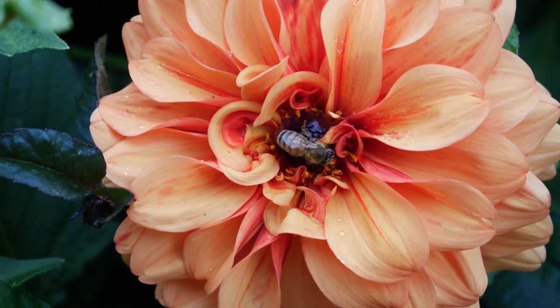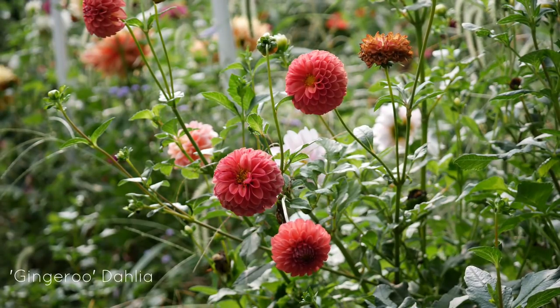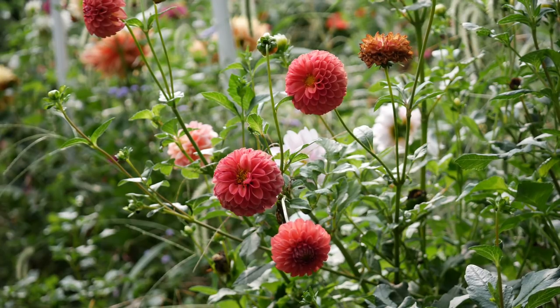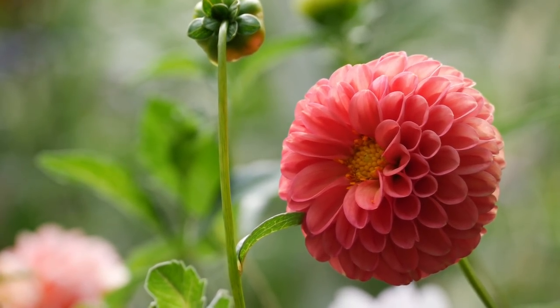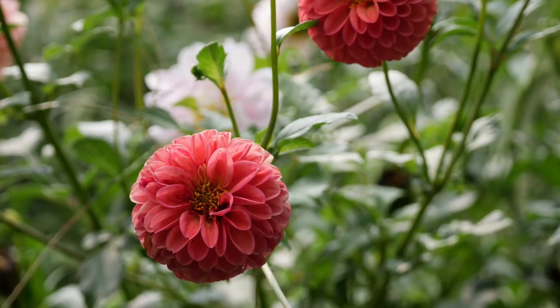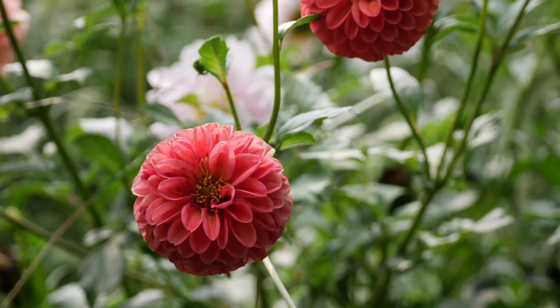Next we have Gingeroo. This came from Swan Island Dahlias. I was really surprised by the look of Gingeroo because I would assume that it was going to be more orange, but they're actually more of a peachy coral tone, coral orange tone. And I think that's really gorgeous. Definitely not complaining with the coral color of these. Really excited to keep these in the yard.